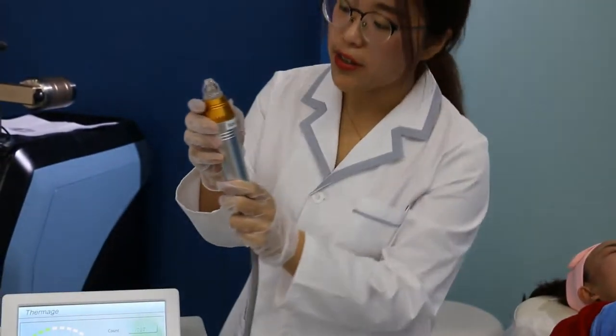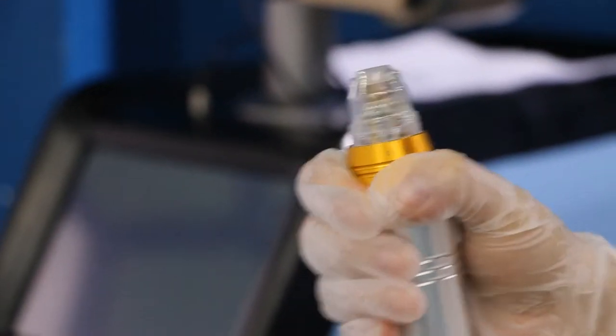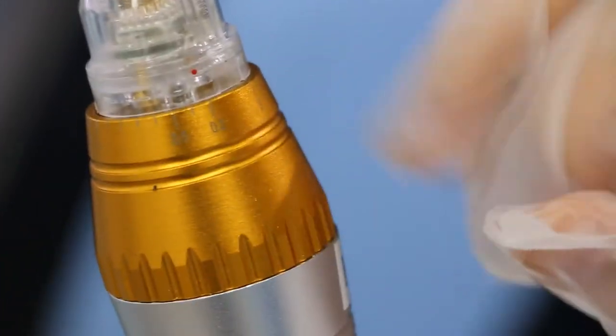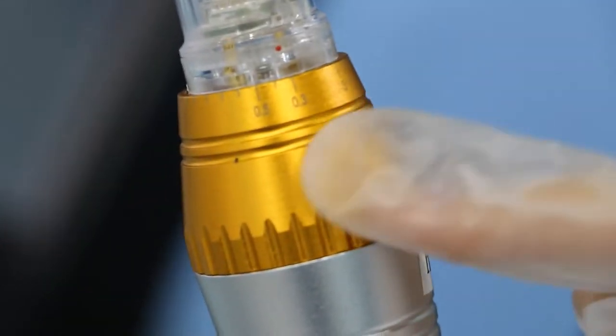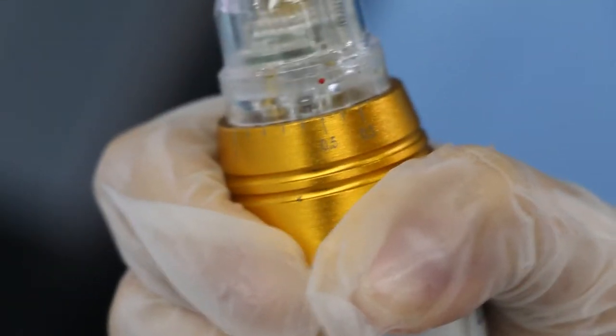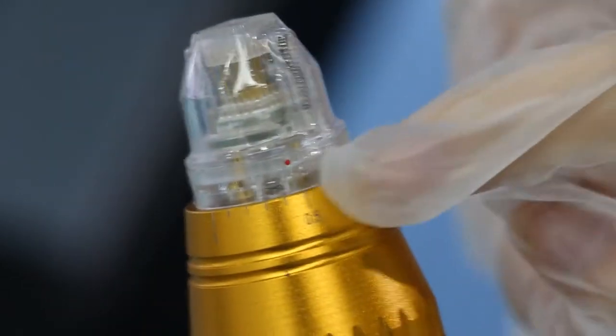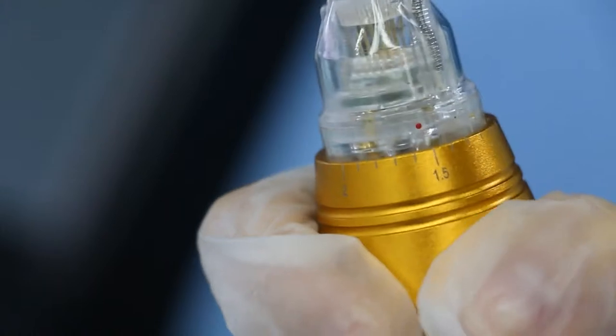We can see the needle depth is adjustable. When you hold the handle, you can see there is a zero point and a right point, the colored point here. This is the needle depth, 0.3, and then we can adjust to 0.5 at the right point, or adjust to 1 millimeter, 1.5, 2, 2.5, and 3. This means the needle depth.